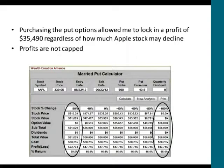So by purchasing the Apple 560 strike put at $43.50, that allowed me to lock in a profit for my 200 shares of Apple of $39,490, regardless of how much Apple stock declined in price. And again, my profits were not capped. So even in the unlikely event Apple was to drop 100%, I'd still have a 46% return for this trade.